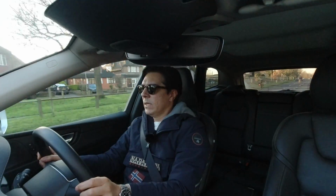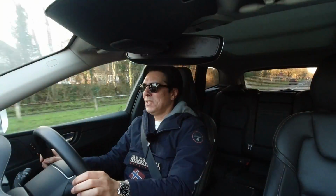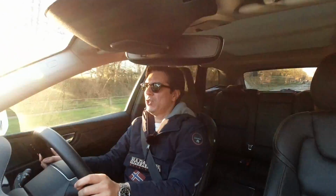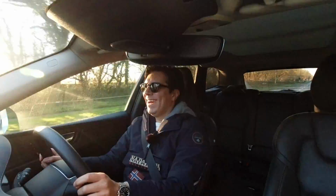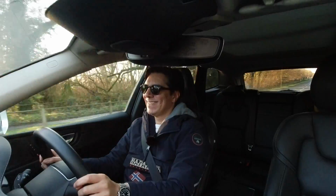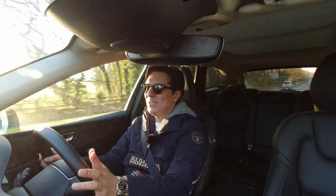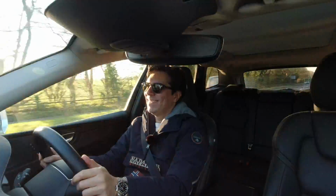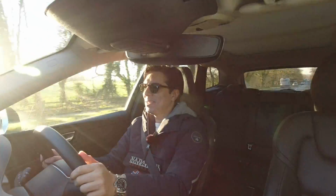Okay, so now it's in the dynamic mode, 2-litre diesel, and it shifts. Holy shit. I have no idea how they've done it, but this is insane. This car. How could a diesel engine be behaving like this and not making all these strange loud noises?